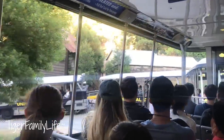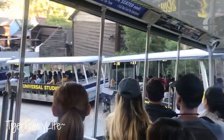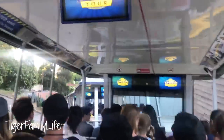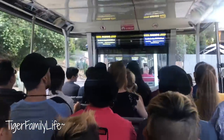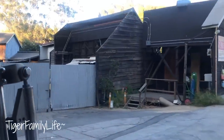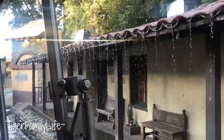That's right. We're going to show you how we do that here at Universal with just a little drizzle water rain simulation here. We're going to do it in our old Mexico sets. So everybody remain seated. If you see a sign that says Baños, don't get up. There is nothing behind there. Just remain seated. Oh my goodness, it just started raining out of nowhere.